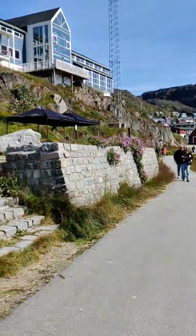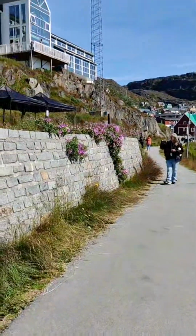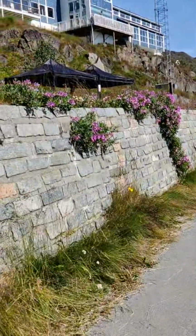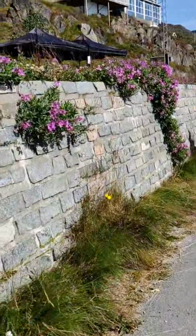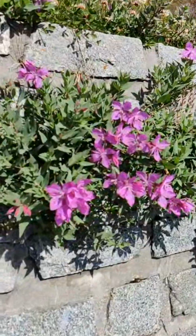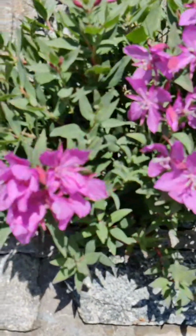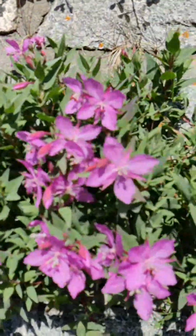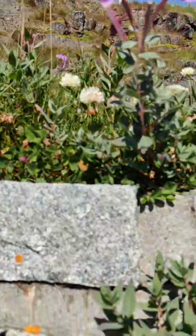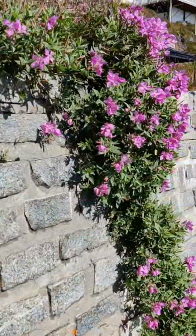The pink purple flowers you see, those are fireweed, but they don't sting you. So I'm thinking they called it that because the flowers are so brilliant. Aren't they pretty? We have sweet clover. Wow, this is really going down the rock face.